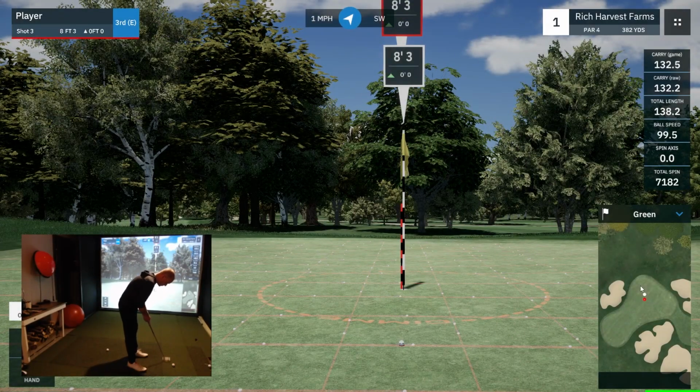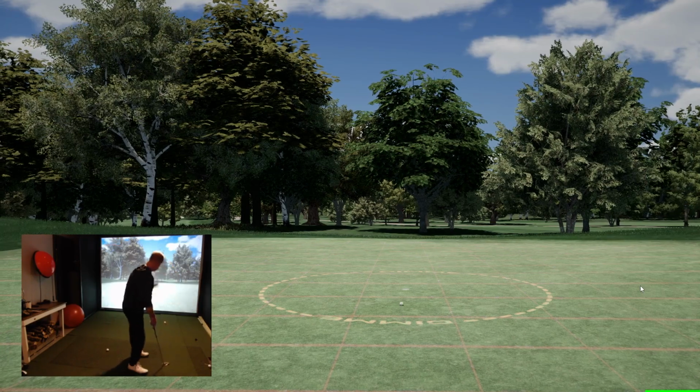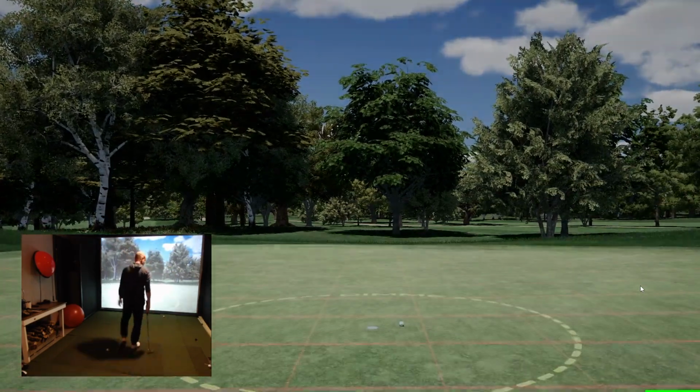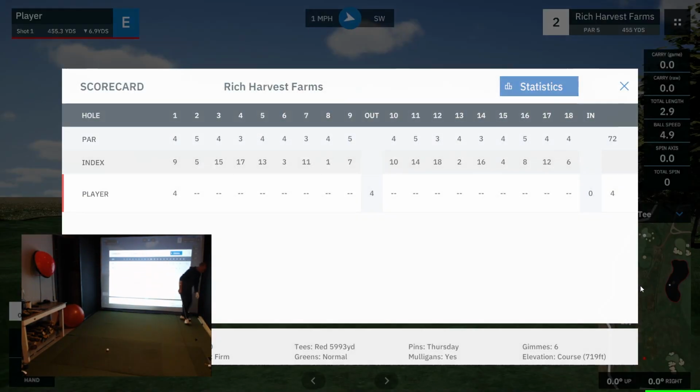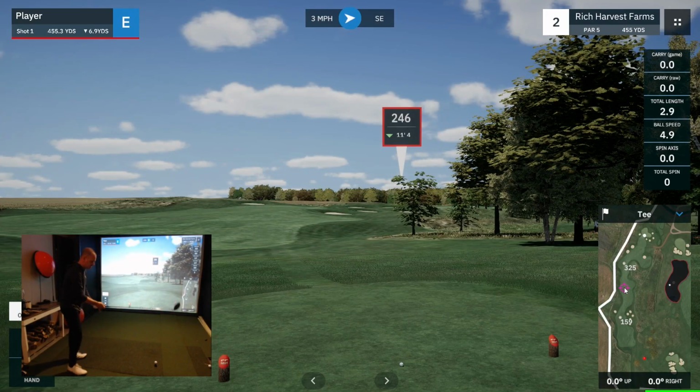Got a little 8-footer for par. A little left to right. This one just lips out. So we're going to go on to the next. Next one's a short par 4. Short par 5. I'm going to take the driver again.